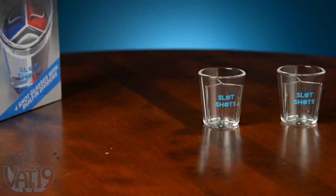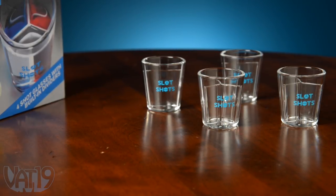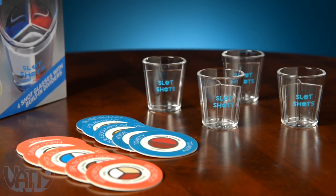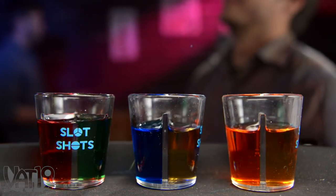The set includes two glasses divided into thirds, two glasses divided in half, 20 tasty drink recipes, and a quick pour spout. Serve up a fun night with slot shots.